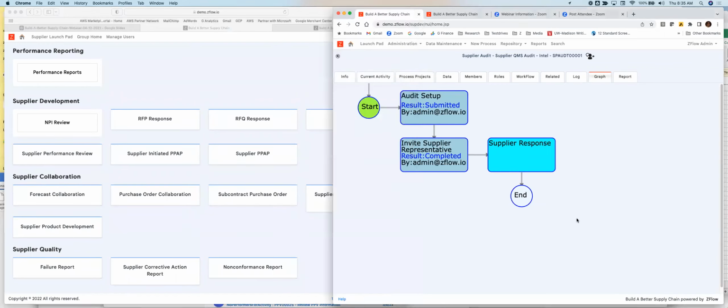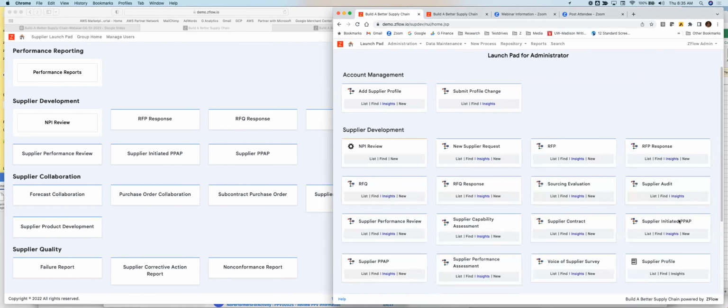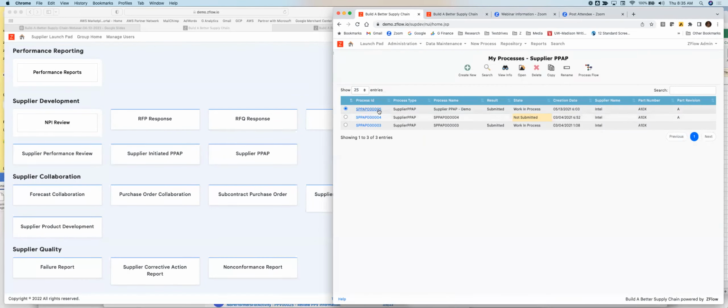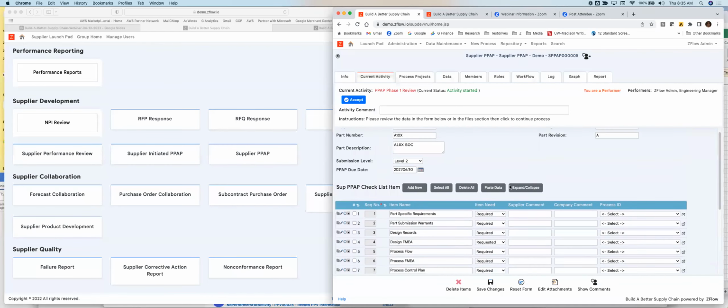The next thing, of course, when you're thinking in terms of readiness, you also have more elaborate approaches such as PPAP, right? Production Part Approval Process. So you can also design them as PPAP processes where they will come in and fulfill the needs of the PPAP.